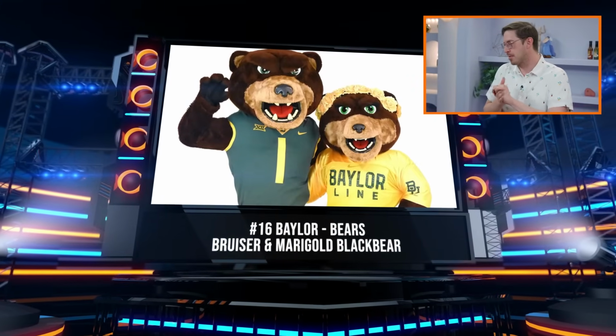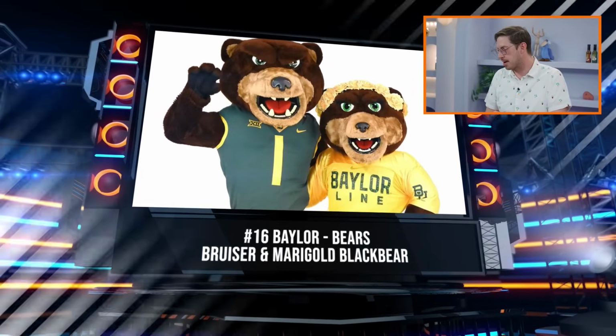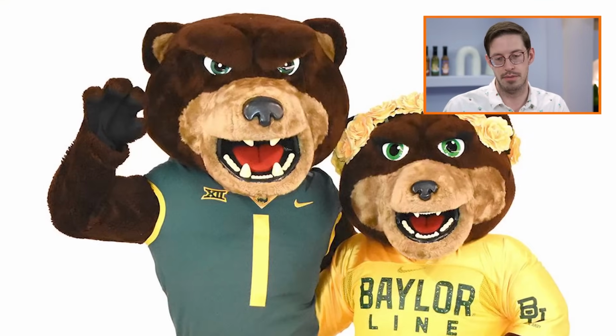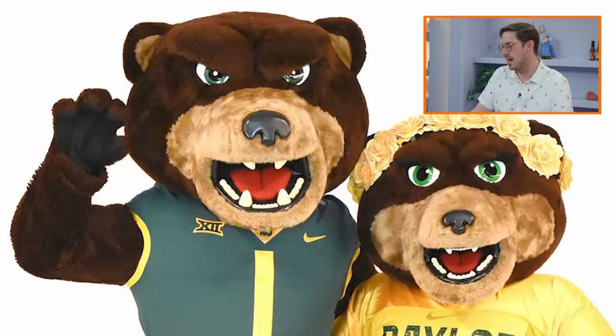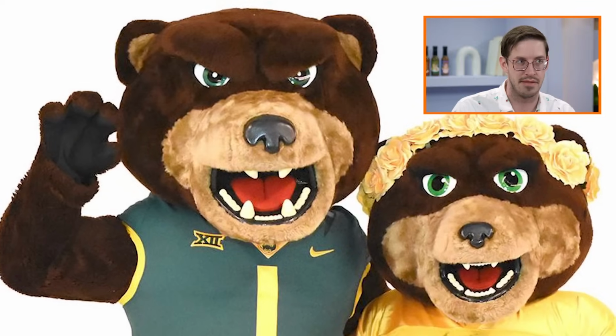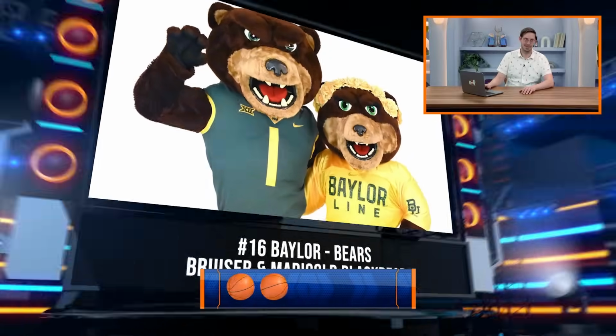Baylor Bears, Bruiser and Marigold, the black bears. These two run pyramid schemes. This woman is a Mary Kay seller, and she's high up, so she's actually making the money. That's why she's covered in gold. He's part of some sort of underground society, but you know he has bankrupted 5 different businesses, but never his own income. These bears are gonna tear you apart, and they're gonna tear your money apart with it. 2 out of 5 basketballs.